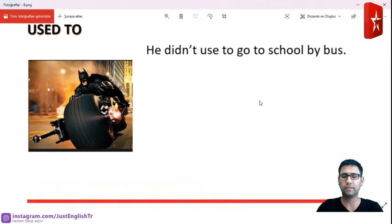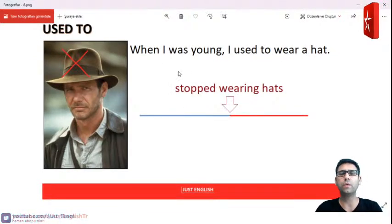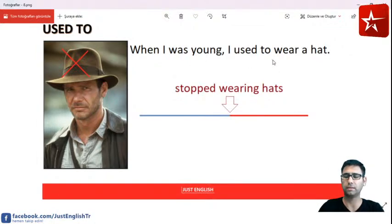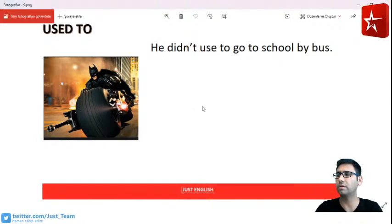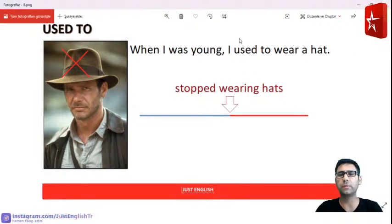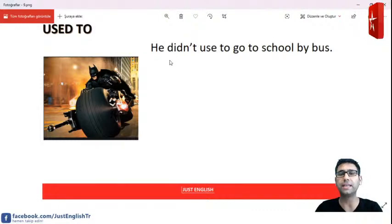Let's check the first one again for those of you who missed it. When I was young, I used to wear a hat. So now he doesn't. He stopped wearing hats. He didn't used to go to school by bus. You see, he's on a bike. So he didn't. That's a negative statement. Check the first one. This is a positive statement. I used to wear a hat. And here we have a negative statement. He didn't used to go to school by bus.